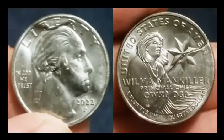This one sold for $350 as a best offer. So someone put in a best offer on this. Their original ask was $600. So whoever got this probably got a really good deal.